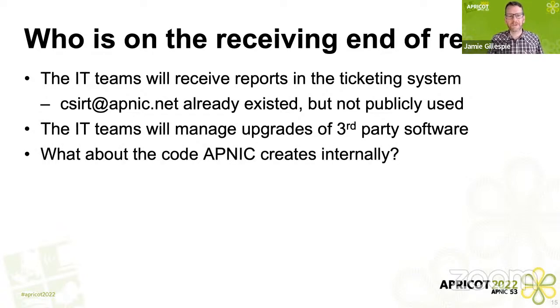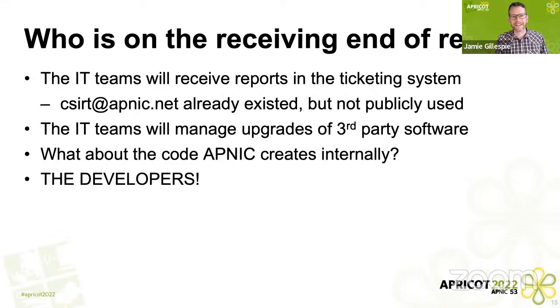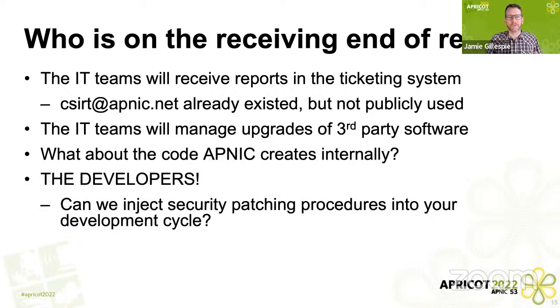Now, of course, the question was, well, what about the code that APNIC creates internally? The developers. So we went and were speaking with the different product development teams, and we asked, can we inject some security patching procedures into your existing development lifecycle? They already had some idea for security patching, but they hadn't gotten a lot of reports because, well, we didn't have a vulnerability reporting program. So it was mostly things that they found on their own, and they just fixed it on their own cycle.